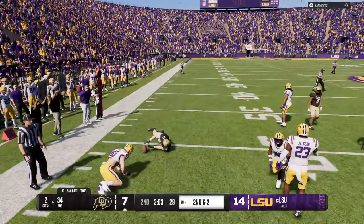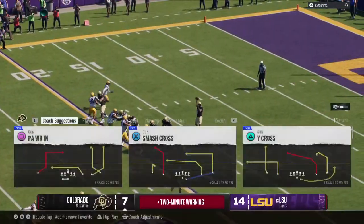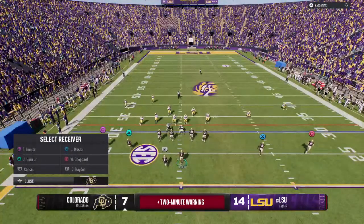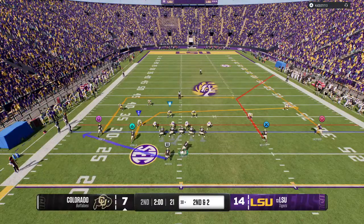Good news, though, they get another chance, right? They can make amends with this drive right here. That's all that's important. You've got to execute, and you've got to lock in. We've reached the 2-minute warning, and we have ourselves a ball game, and they have a chance to take the lead here before the half.